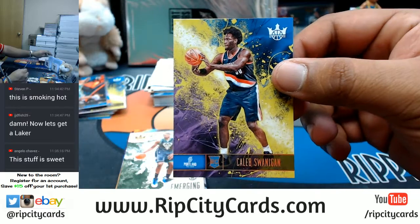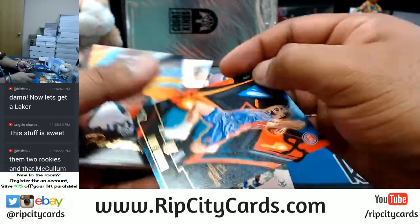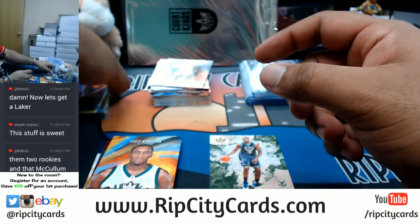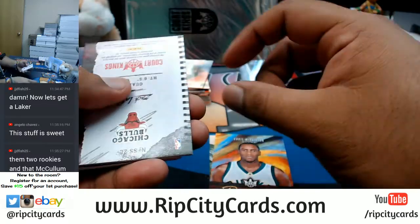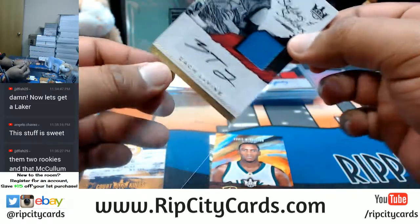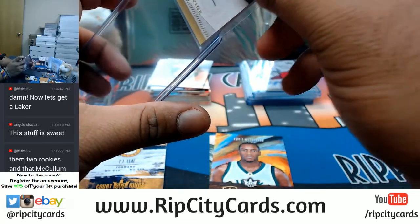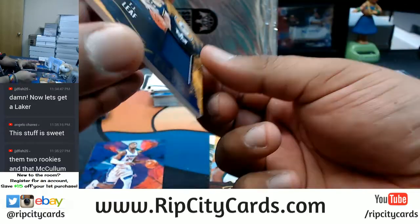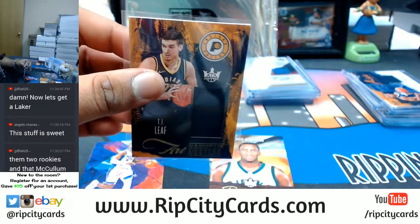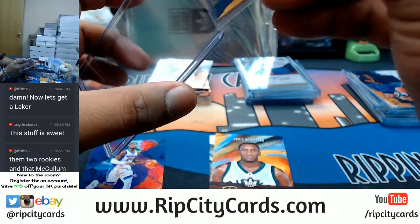Caleb Swanigan of the Blazers. Luke Kennard for the Pistons. Khris Middleton to 146. Zach LaVine of the Bulls with his Timberwolf patch on there. There you go. TJ Leaf, rookie for the Pacers with the patch. That'll be a one. Don't have 130s. Maybe it'll fit on a 120.